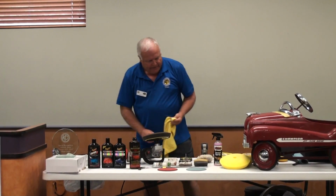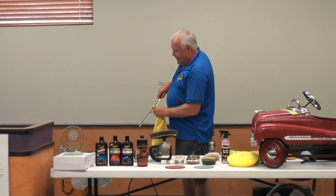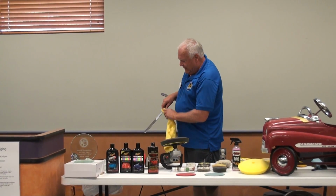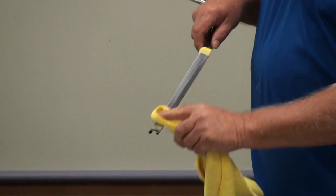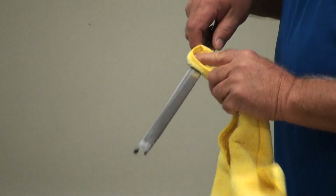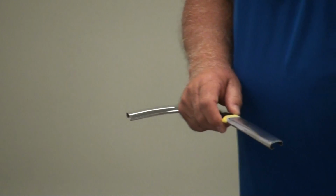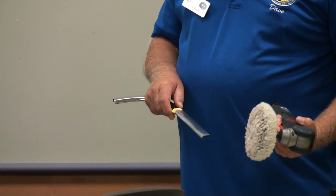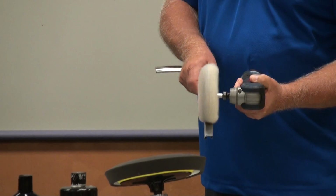and you put it on your stainless steel. And what I recommend is I rub it 20 times, just like this. With this step, you want to put as much pressure as you can on it. Then your next step, when you've got your wheel, if you're trying to cut, you want to go against the grain, just like this.